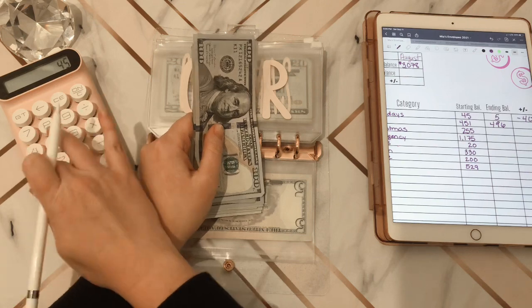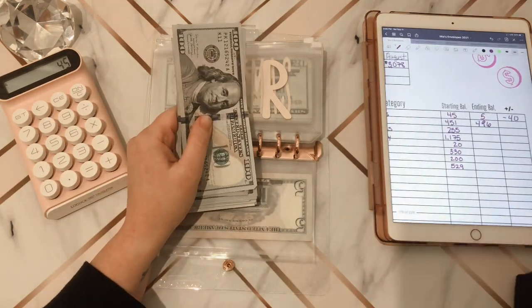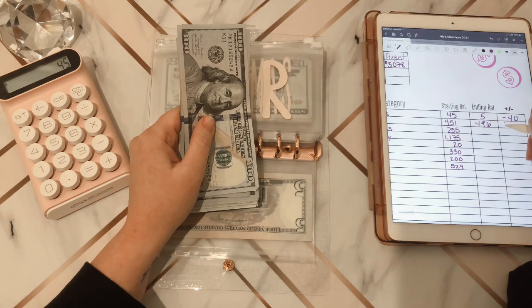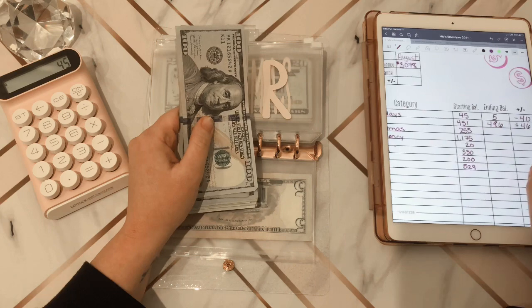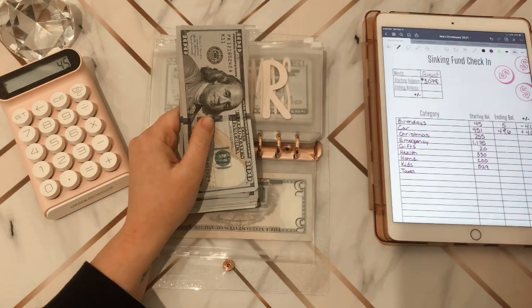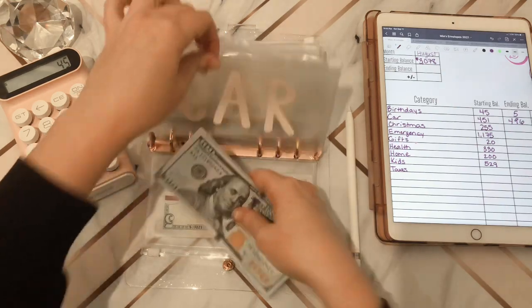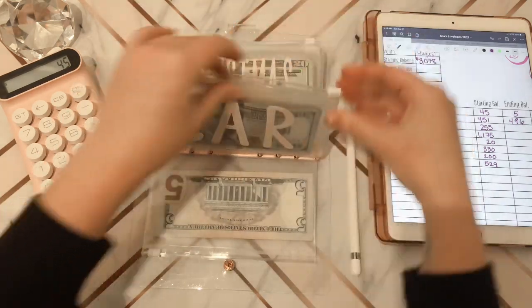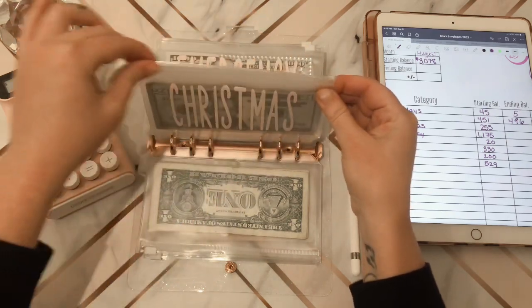496 minus 451. I just want to show everybody that no matter what, you can do this. Even if you can't count like me, you can do this. So we ended up having a positive change in the car maintenance envelope of $46 for the month of August. That's awesome. I love it. This is editing Mia. It's $45, not $46.